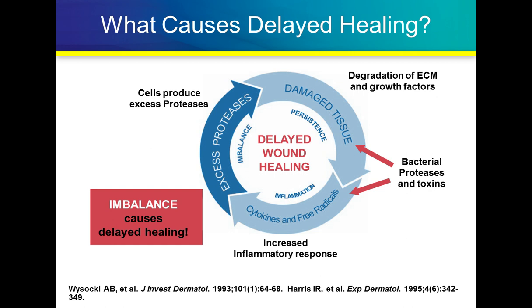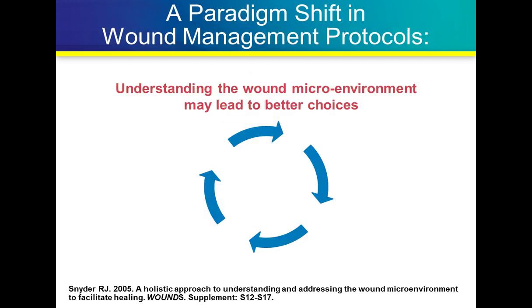And this will require, not only on the part of everyone in this room, but I think as a profession, a paradigm shift in how we view things. We just can't throw dressings and therapies at the problem. We have to understand the wound microenvironment. We have to understand the science behind wound healing, and that knowledge will help us choose those products and therapies which will work best for our patients.